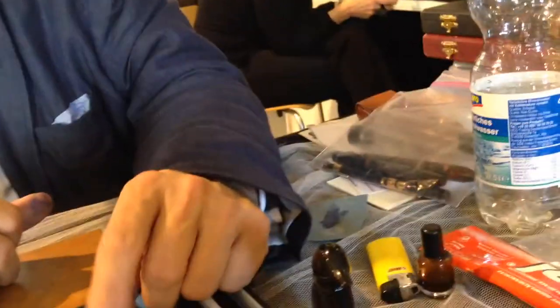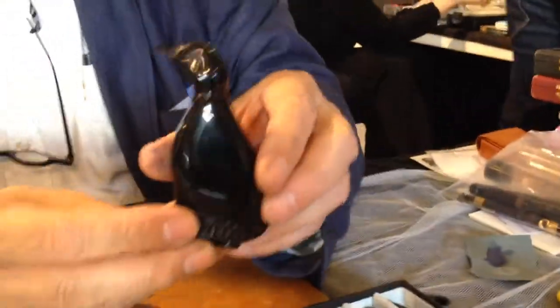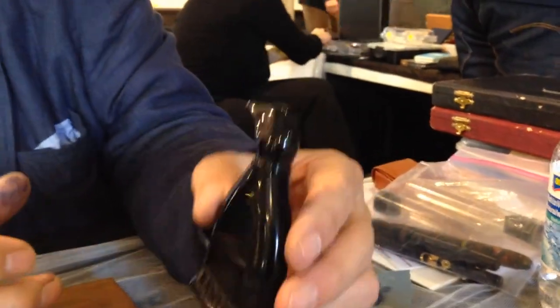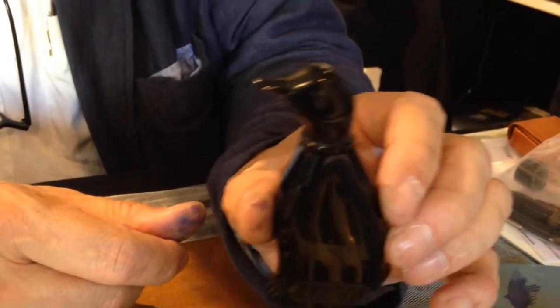And what do you have in stock for us? I have a poor animal. Oh, it's a poor little duck. And as you see, it's black. So it's a long, long roast. And this is an inkwell. Ah, yeah. But to get to the ink, you have to kill the poor beast.